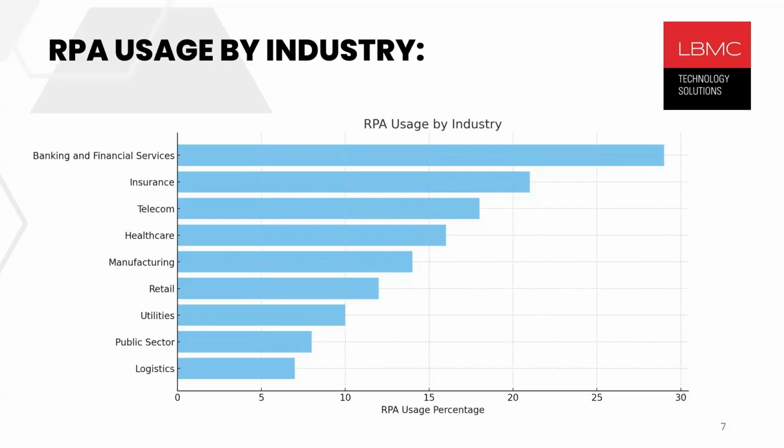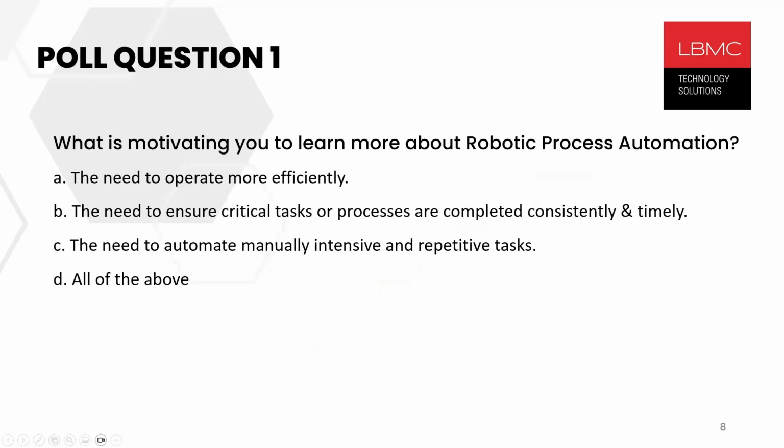But before we really dive into that, though, I'd like to ask all of you what might be motivating you to look toward automation technologies like this robotic process automation, this RPA technology. I'd like to get an idea of really what might be motivating you there. Alyssa, do we have our first poll question? Yes, we do. Let me pull that up for us here.